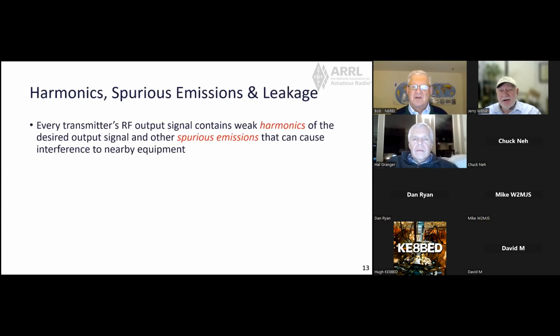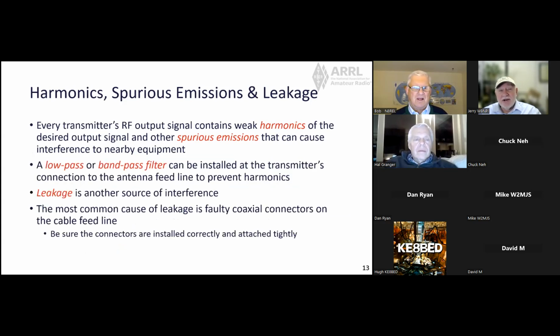Okay. Bob, if I can just give a little historical thing. 6 meters is not very popular in the Detroit area for a reason. When I was a kid, we would operate on 10 meters, which is 28 to 29.6 megahertz. The second harmonic would be around 56 megahertz. Channel 2 operated from 54 to 58 megahertz. So there was an awful lot of television interference. TVs didn't have very much in the way of filtering at all.